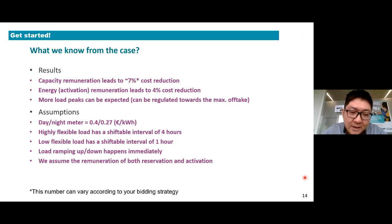Of course, this number can vary according to your bidding strategy in the market. And the energy activation remuneration can lead to 4% of cost reduction, while in exchange you will foresee more load peaks based on the flexibility price in the market. And of course, this can be regulated in the optimization algorithm towards the maximum offtake power from your main power supply. And there are also certain assumptions behind this small case.